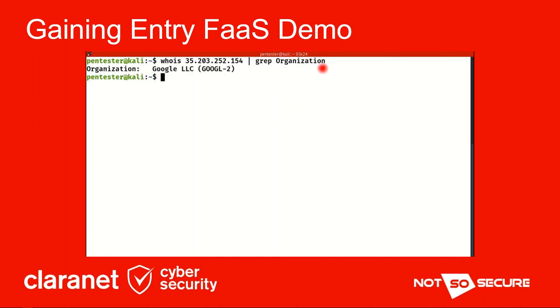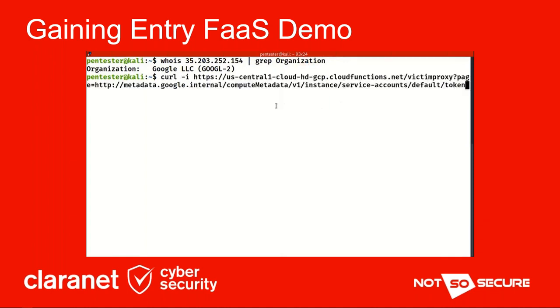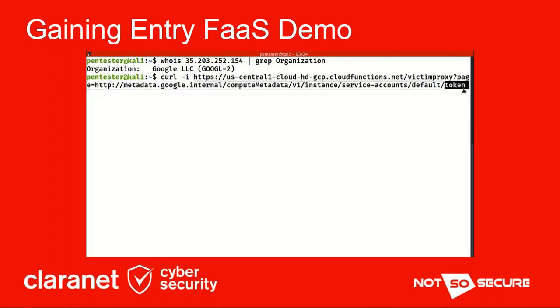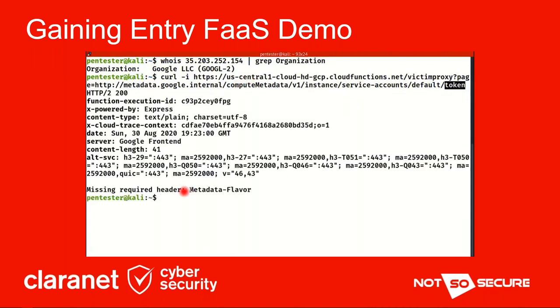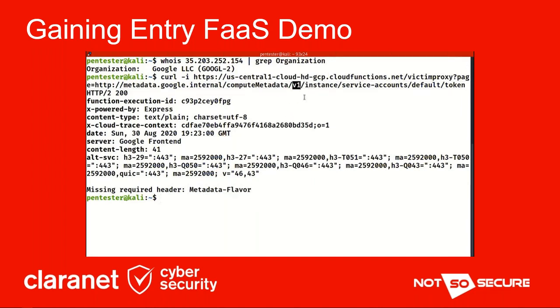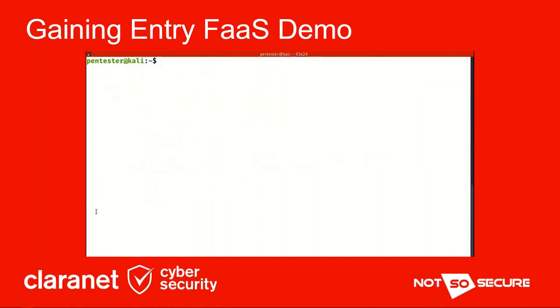One thing to be wary of with whois records is that they all spell organization differently. Uppercase O, lowercase o, Z or S, or maybe just org. So we're going to run that command again. From the command line, see if we can get a token. And this should fail because Google requires the use of this header. But that's only in version 1 of the metadata API. If V1 Beta 1 is available, we'd be able to send that same request without a header and it will work. So let's test to see if that's the case.